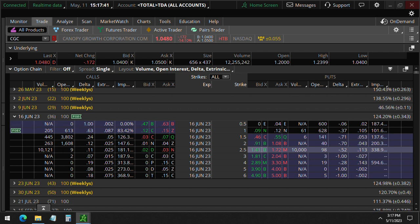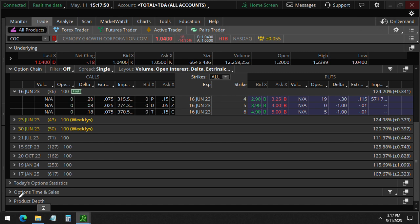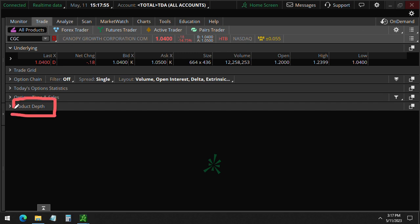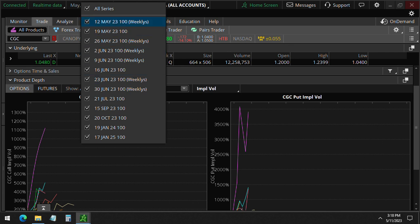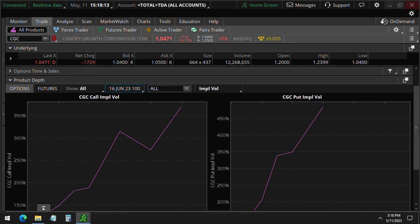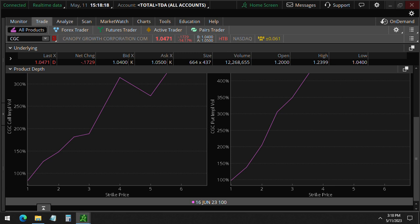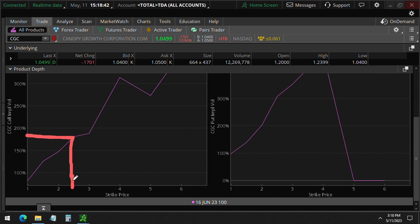The way we can do that is by closing off this options time and sales and taking a look at the product depth. Over here, we're just going to look at the Junes, where these strikes were. When we look at the Junes, this is the call side here, where we're looking at the implied volatility. This is the puts. When we look at the 2.5 strike price, you'll see right away that the implied volatility for the call side is a little bit below 200%. And over here on the put side at the 2.5 strike price, we're above 200%.